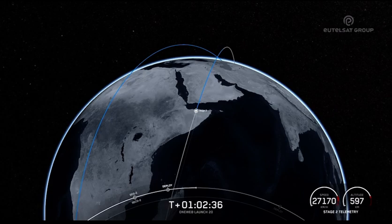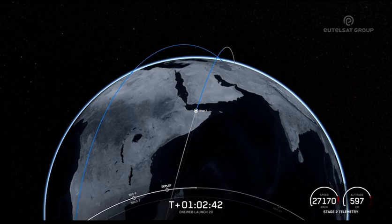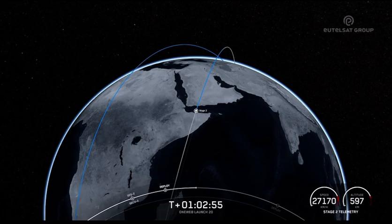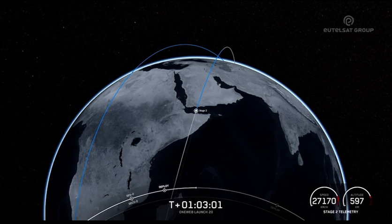SAT B4 and B8 have been deployed. And great callouts there. So we've now deployed 10 out of the 20 satellites, and we now have a second roughly 10-minute coast phase, which we're going to take another short break for. And after the coast phase, we'll be back to deploy the remaining 10 satellites just after the T-plus 1 hour and 12-minute mark. So we'll see you back here in about 10 minutes.